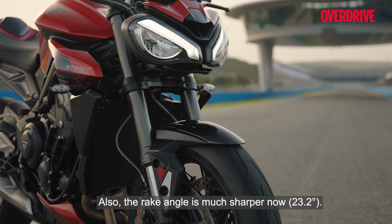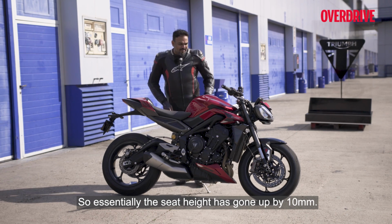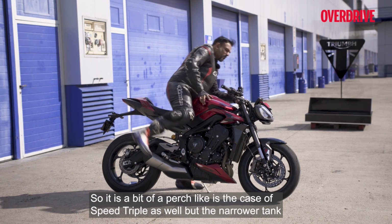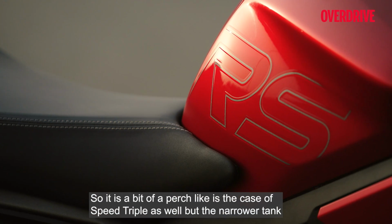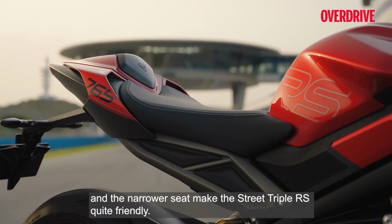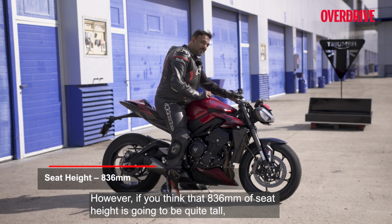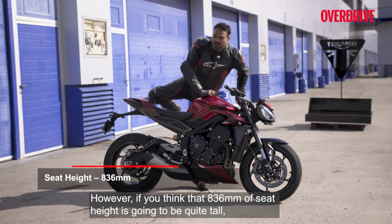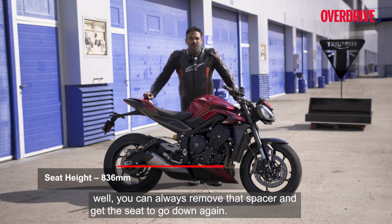Also the rake angle is much sharper now. So essentially the seat height has gone up by 10 millimeters. So it is a bit of a perch, like is the case with the Speed Triple as well. But the narrower tank and the narrower seat makes the Street Triple RS quite friendly. However, if you think that 836 millimeters of seat height is going to be quite tall, well, you can always remove that spacer and get the seat to go down again.